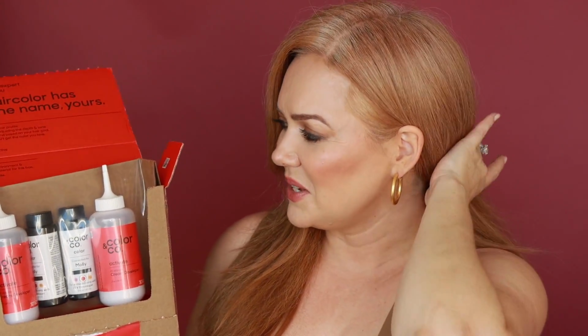Also, you might notice I have about 6 weeks of hair growth, of grays coming in. And the reason I did not use my root touch-up is because I am doing a brand new hair color today. I'm doing a whole new color for fall. I decided to go a shade deeper, so we are doing a light auburn today. I feel like fall is the time to just go a little bit deeper, a little bit richer, and I'm here for it.